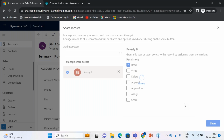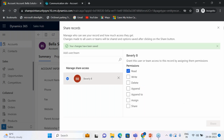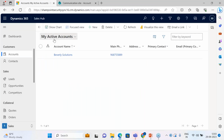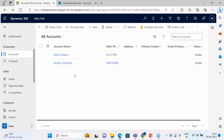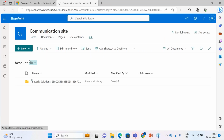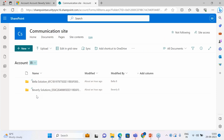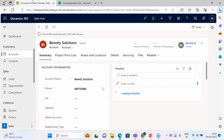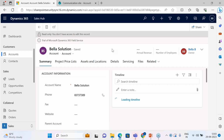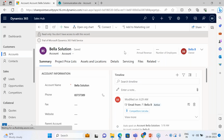So now Bella has shared this particular record, Bella solution, with Beverly. And now if I go into the Beverly account, I should be able to see that Beverly has this account in the CRM. If I go into all accounts, there you see, I see a Beverly account over here. And if I go into the SharePoint, I should be able to see that. So I see that Bella solution over here. This was the record that has been shared by the user Bella.